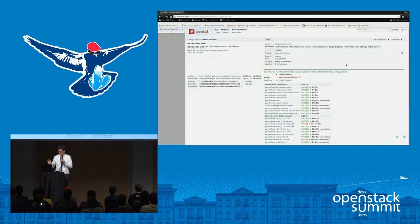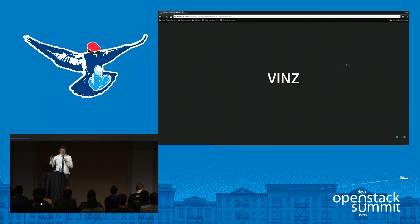Just as an idea. So there was this thing that came out of that, which was this idea we would write something called Vinz, which was basically saying, well, Gerrit has an API and good data structures. We'll use that as just an API service, and we'll write a UI that doesn't suck. And this idea has come and gone several times. But eventually, I was tired, and I decided I would try.